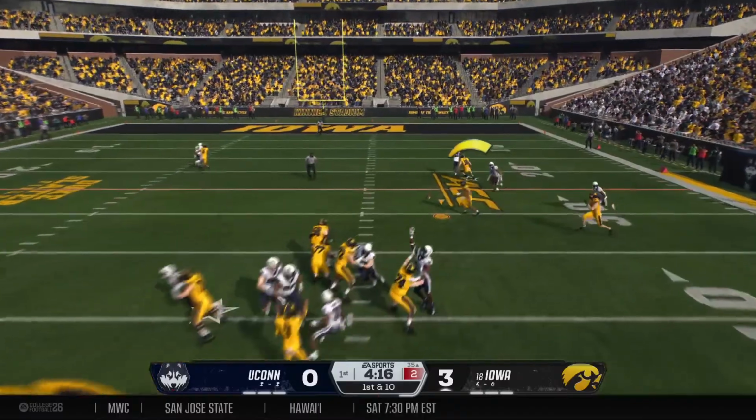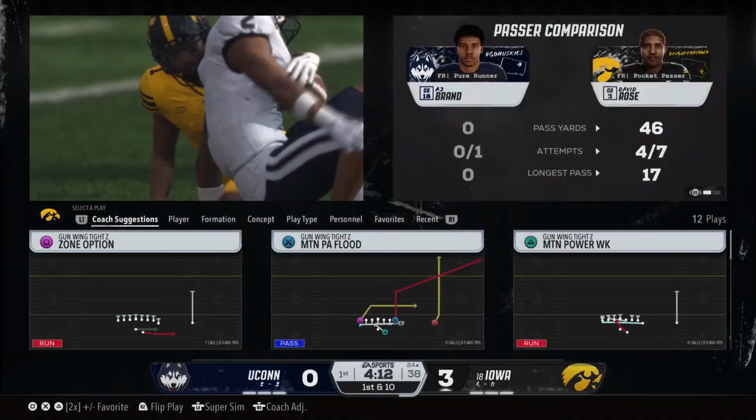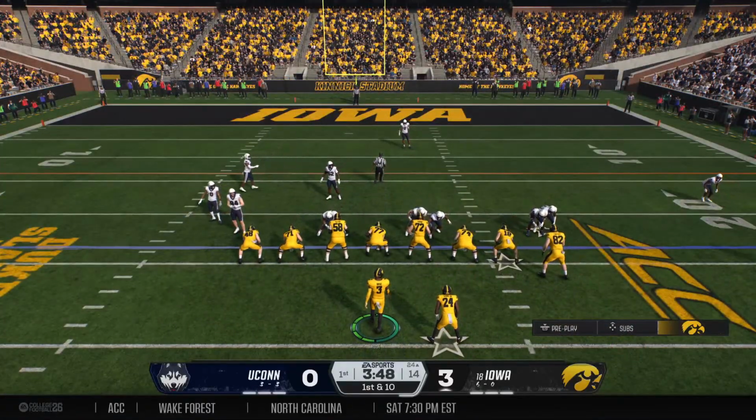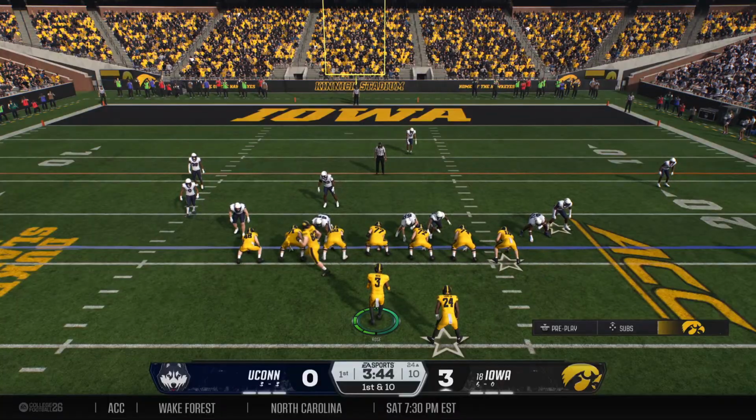Wants to go up top on first down. Makes the grab. It's Parker, ripping off a good chunk inside the 25, and they're set up with a first down. The Hawkeyes come to the line with a new set of downs.